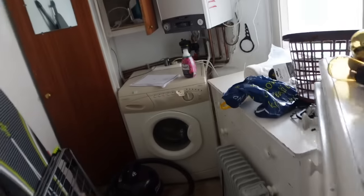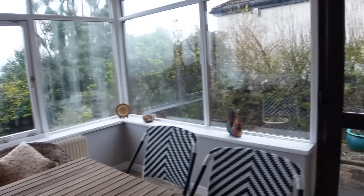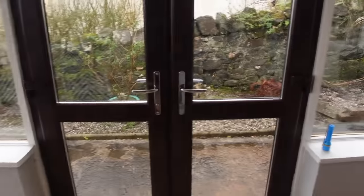Okay. And then you come into, this is like the utility room. There's a washer, dryer, ironing board, hoover. Literally just everything you'd kind of need. And then this is the conservatory, and I'm in love with the conservatory because this will be so nice to listen to the rain and to sit in here and play some games. It's got a big radiator. You can let the dogs out into the garden.